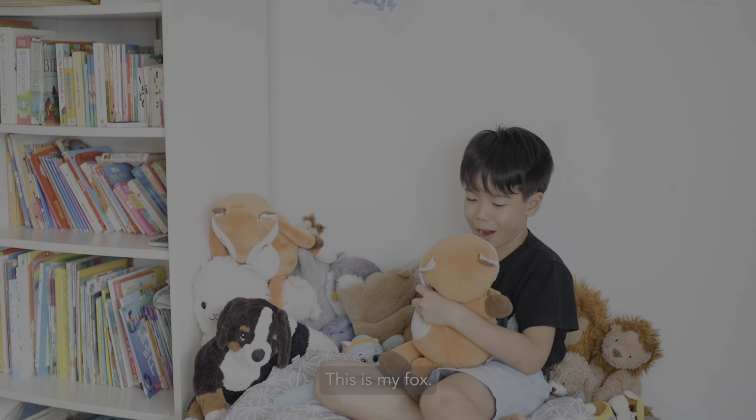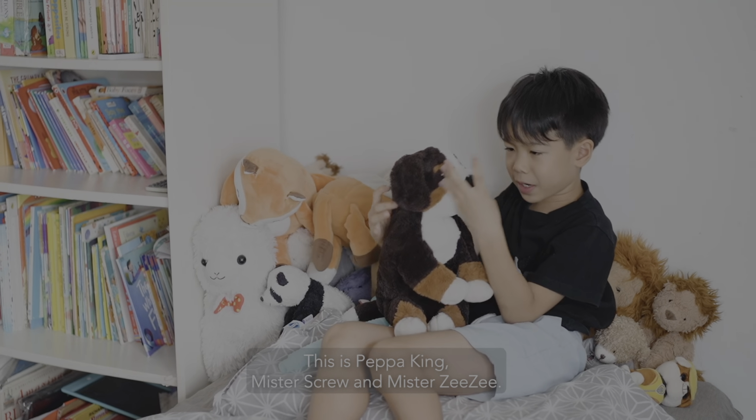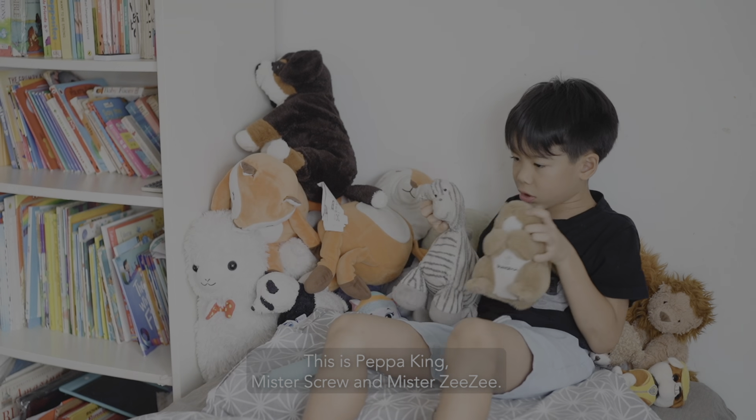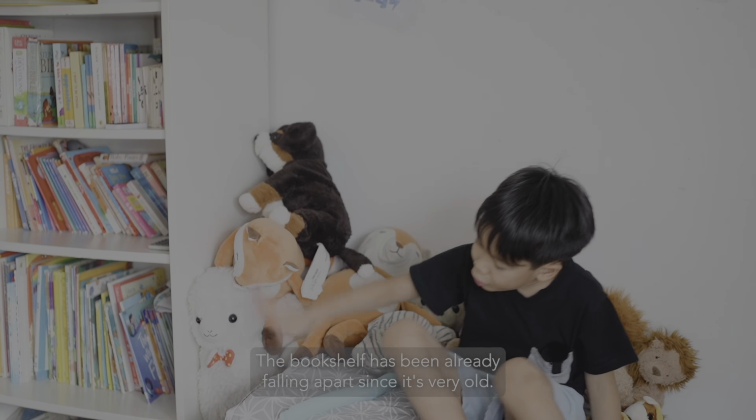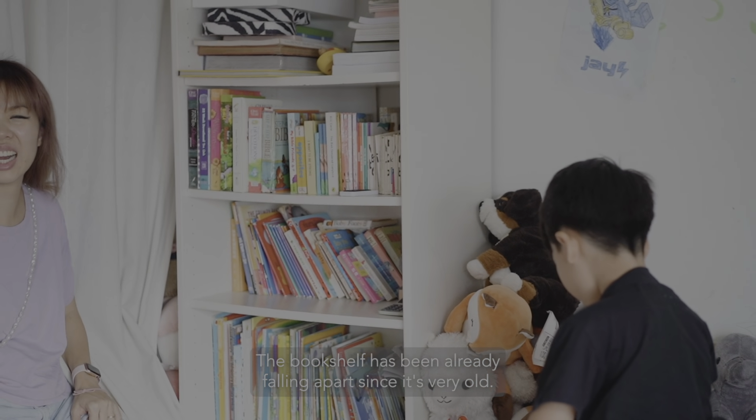This is my fox, my favorite fox. This is Peppa, King, Mr. Squirrel, and Mr. ZZ. The bookshelf has been already falling apart since it's very old.